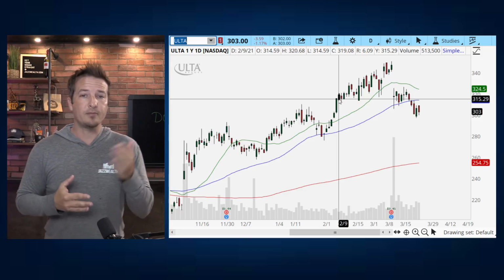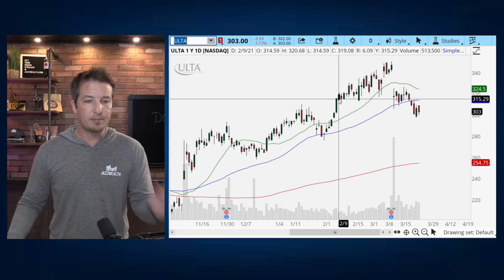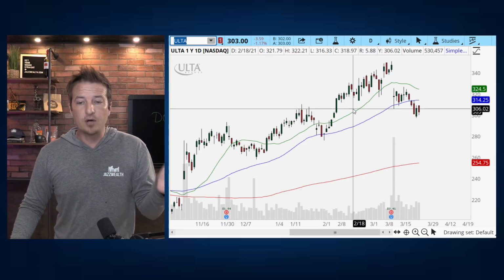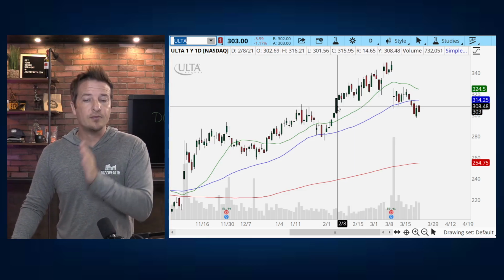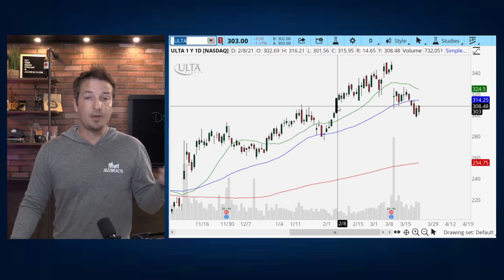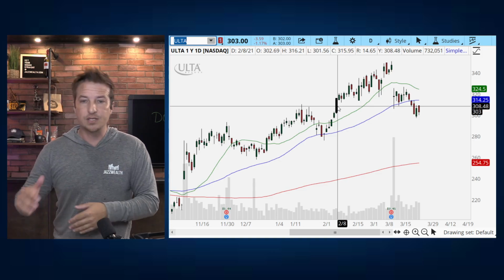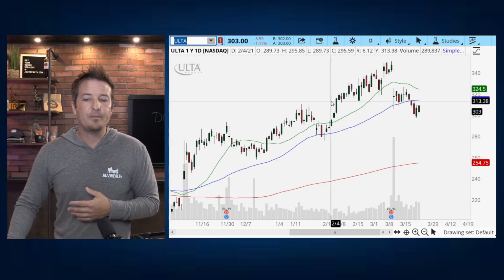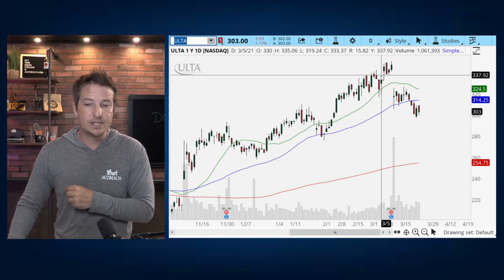Now, the market's open from 9:30 to 4. What happens is the trading platforms, by default, only show you what's going on from 9:30 to 4. Anything that happens before the market or after, which is after 4 o'clock to like 8 o'clock, depending on the exchange, would show in the form of a gap. So this is called a gap here.